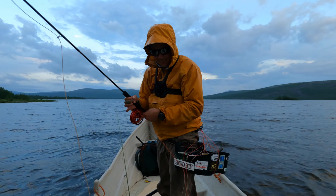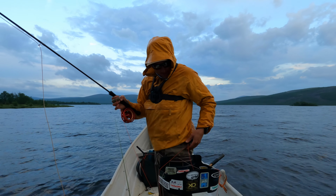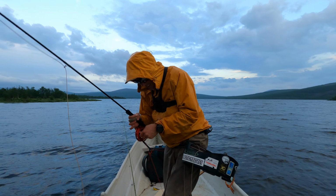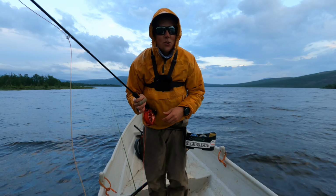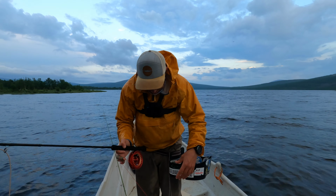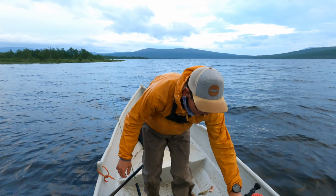The fly line is all over in the boat. That was such a messy action. Narrow boat, two people, two fish. It's bits everywhere. I have to unclip the line basket.